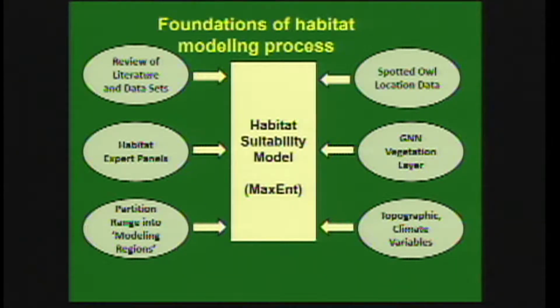So here's a slide that captures about 20 slides in my other presentation. I just want to run quickly through the foundations of what went into our modeling. The first is we spent, and a number of assistants, technicians and experts spent, a lot of time reviewing the literature, especially the more recent information and data sets on spotted owls.